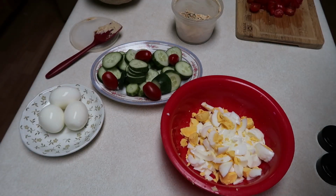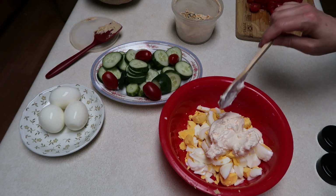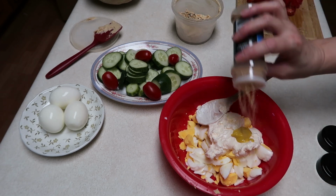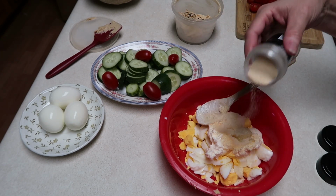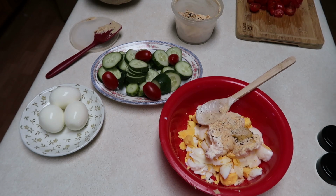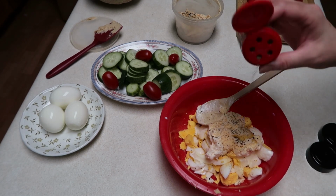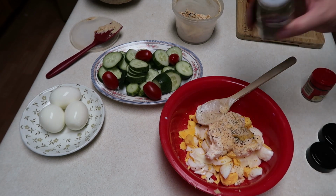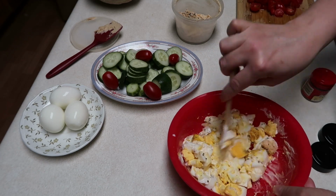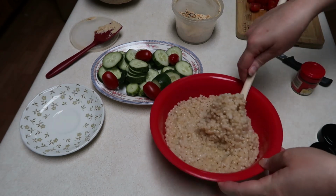Okay, so now I'm gonna show you again Charles's fast and easy egg salad, his favorite. And that is some mayonnaise, of course boiled eggs, mustard, but he doesn't like too much mustard, garlic powder, onion powder, pepper, salt, a little celery seed, and some basil. That's it. And now onto our couscous salad.